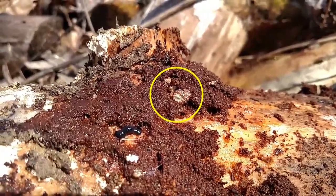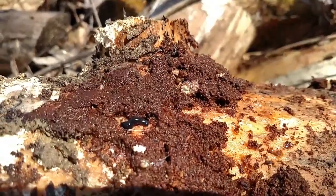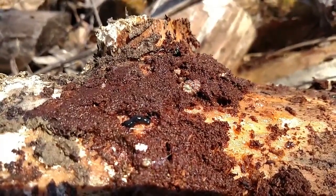So this is a trained millipede, and they are super cool because they all actually glow under UV light. So we'll hold on to this and see if I can get video of that a little later.